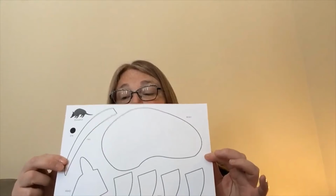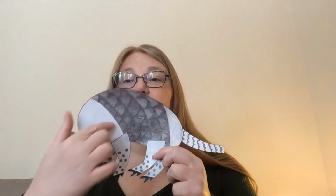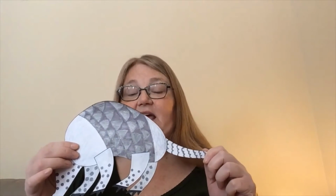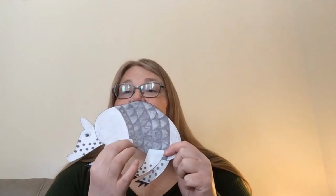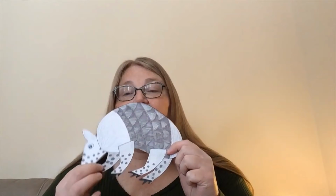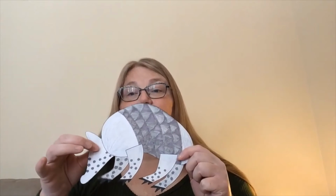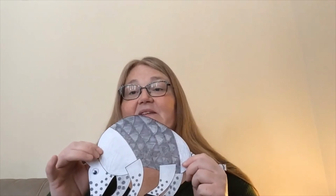Then you're going to cut out your pieces and you're going to glue them. So here is mine, and you can see I used these rounded triangles to make the bands on the back. And then I used polka dots on its skin here, and I used waves on its tail. And when you're gluing the pieces on, you have four legs, so glue one piece to the front and one piece to the back. And I used darker colors here on my back legs. And then you're going to glue on your googly eye, and then you have your own armadillo that you can play with or display somewhere, hang up on your door, or whatever you would like.